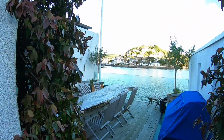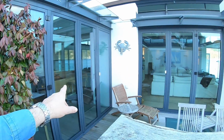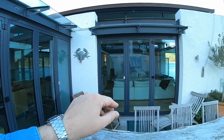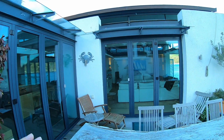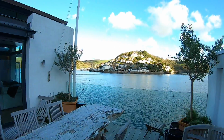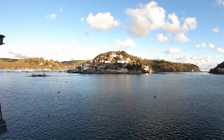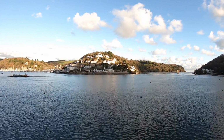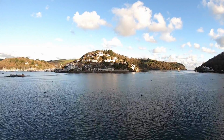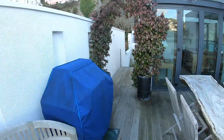So up here, this is the area that links from the kitchen through these opening doors here and from the main living area just there. So this whole thing can be open in the summer, so it can really free flow through. And again, that incredible view of the River Dart. Fantastic. Okay, let's go a bit further.